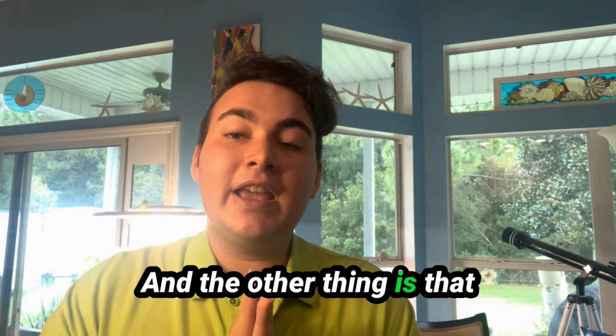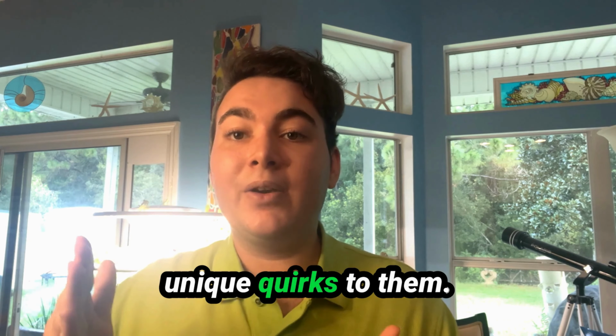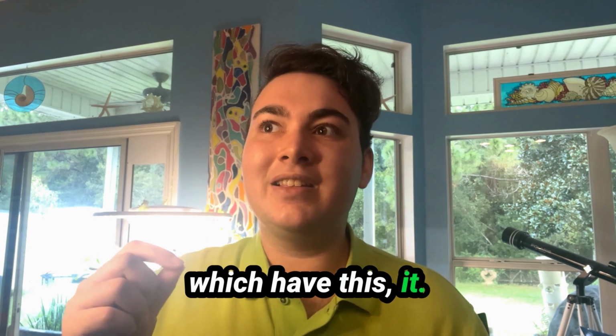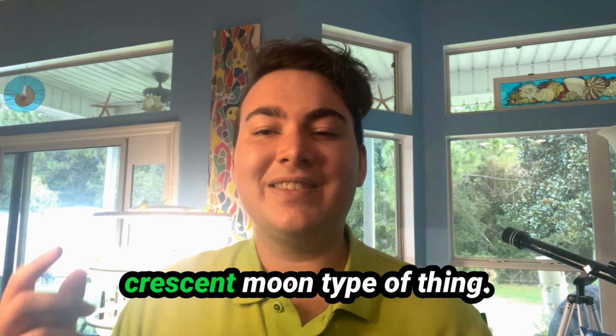And the other thing is that they all have their own unique quirks to them. You have your cilantro microgreens, which kind of remind me of a crescent moon type of thing.